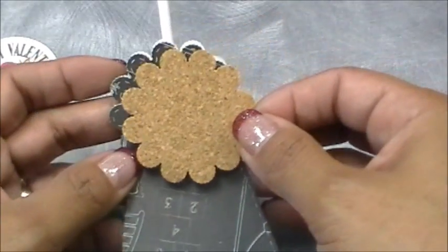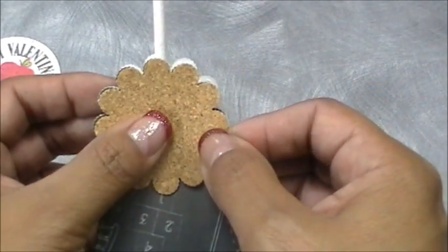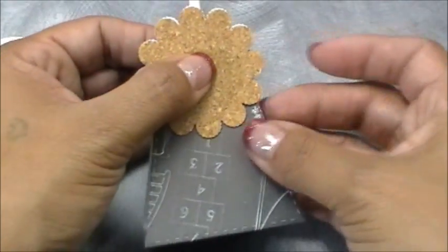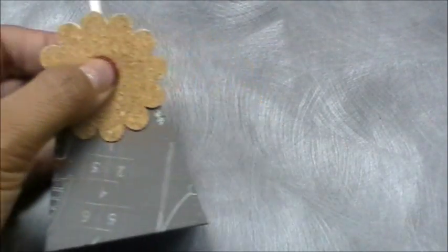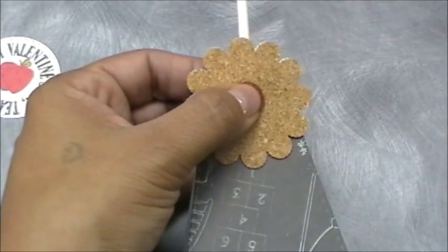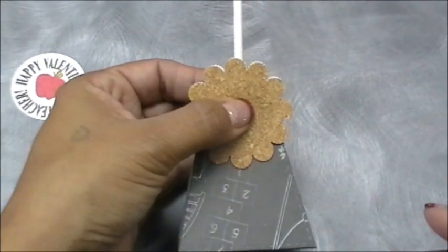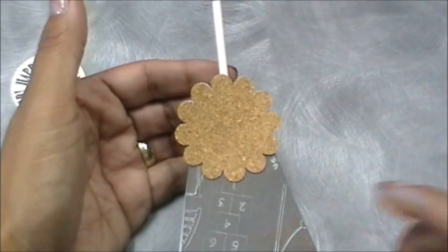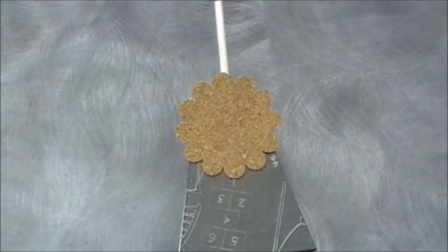Let me get this on before it dries up. You don't have to use this layer, but I just think it's super duper cute. So if you don't have this, it's right here, the scallop and stitch circle die. I highly recommend getting it because it'll work perfectly with your Classmate Valentine. Now, you could just go ahead and stamp directly on your actual paper if you want as well. It's all up to you how you want to do it.